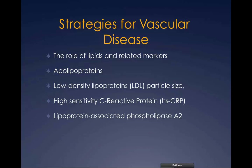So when we talk about high sensitivity C-reactive protein, that is a marker that tells us these patients are at increased risk. Low density lipoprotein as well. And then phospholipase A2, which, when that is elevated, is another increased risk. If these are elevated, these patients really need to go on statins.